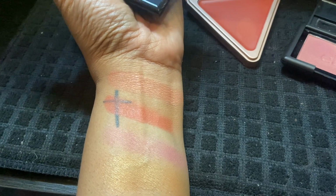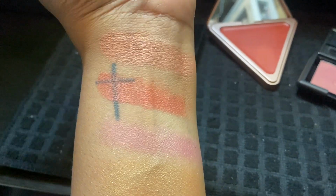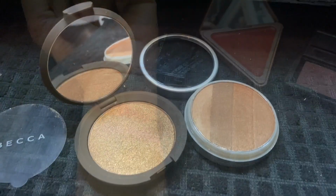I think that these colors are going to be gorgeous. I really like all three shades. All three are just beautiful. It's going to be a good blush month, friend. A very good blush month.